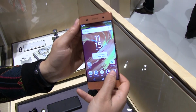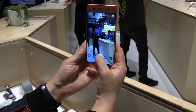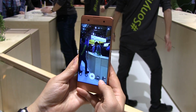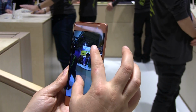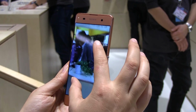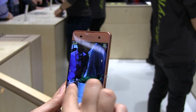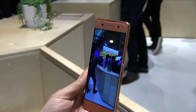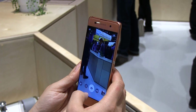Now let's take a look at the camera. We've got a 13 megapixel camera on the back. So there's that guy over there. Let's zoom in on the plant just to get a feel for what it looks like. Now the Z5 camera was one of the best in the industry for 2015. Let's see what the processing looks like on this. There we go. Definitely not the same detail that we saw on the Xperia line, but overall the photo quality looks quite good. It's quite natural. The colors seem quite natural.